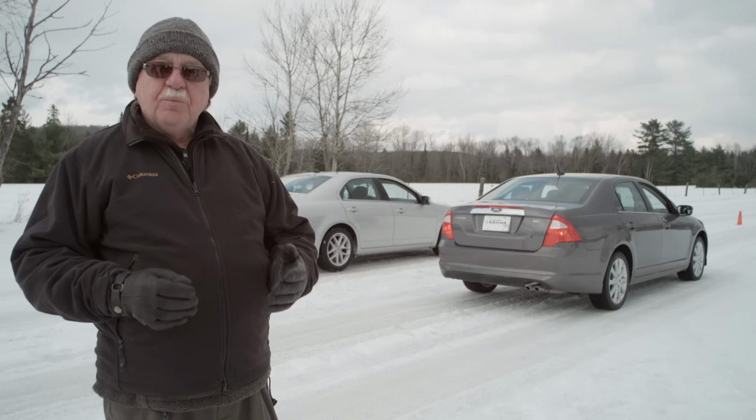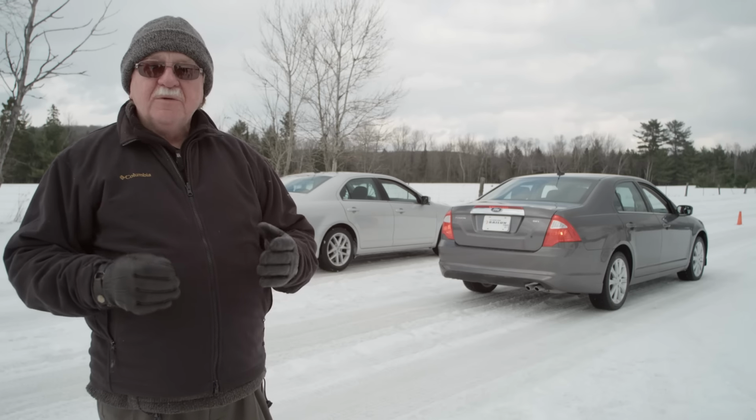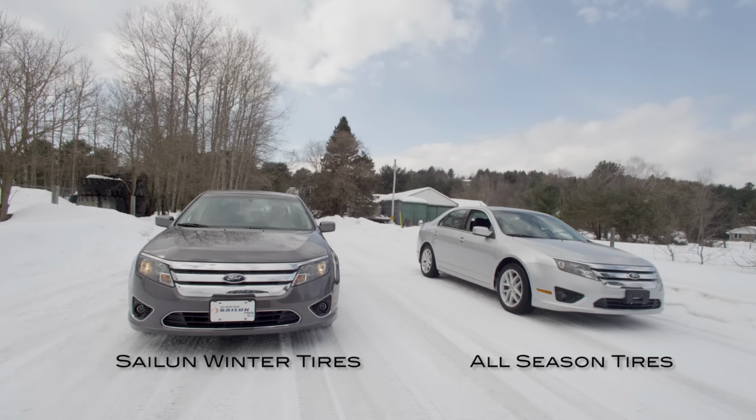Acceleration is an incredibly important attribute for your car, because sometimes you need to get out of trouble, and you need to get out of trouble in a hurry.